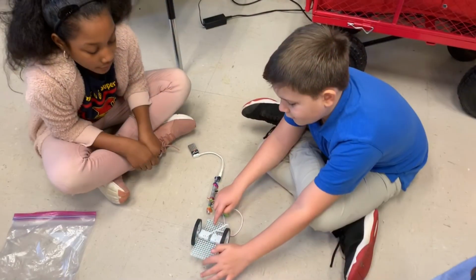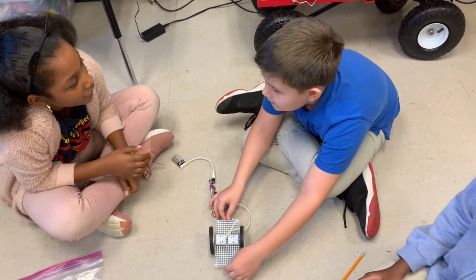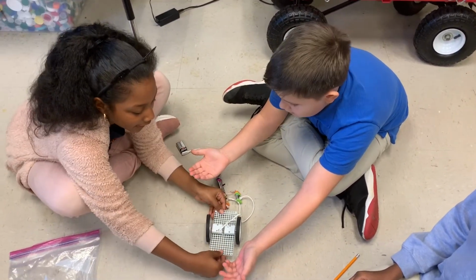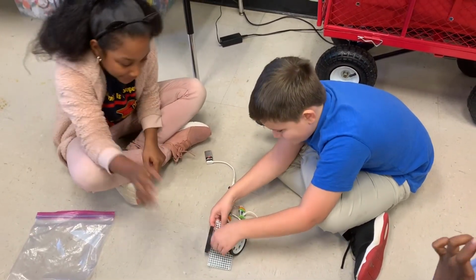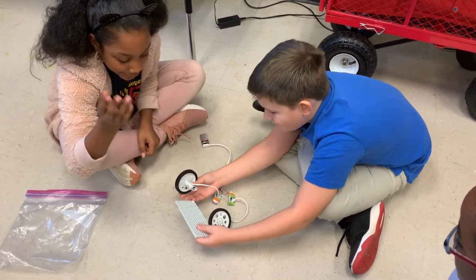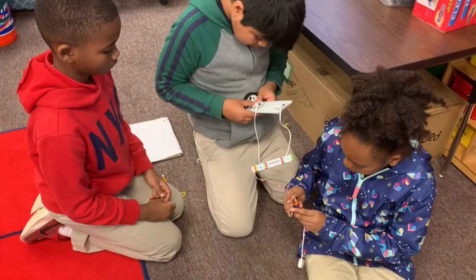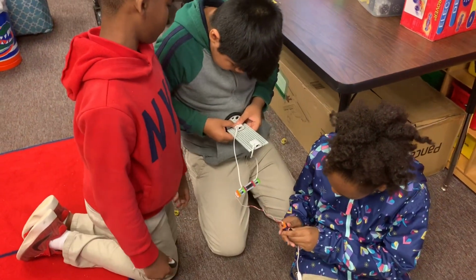I put this right now. It's going like that. If we put the wheels on this side. I just said that. I said put the wheels right here. Yeah, that's what I do. Oh my gosh. After all that, trying to put it right there. Like this. That's gonna be like the last thing.